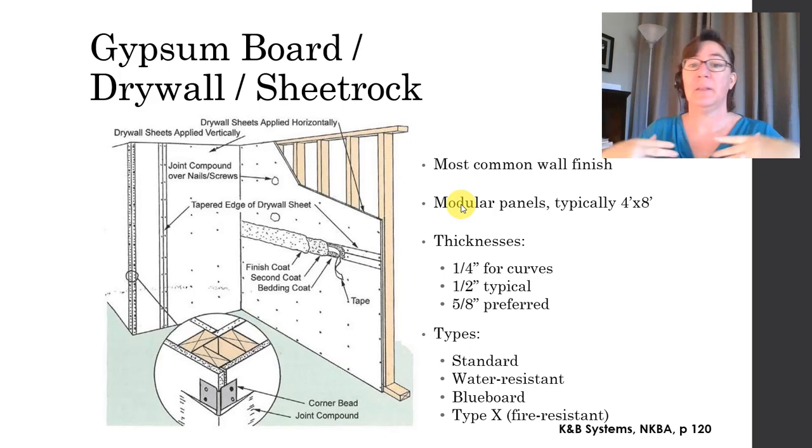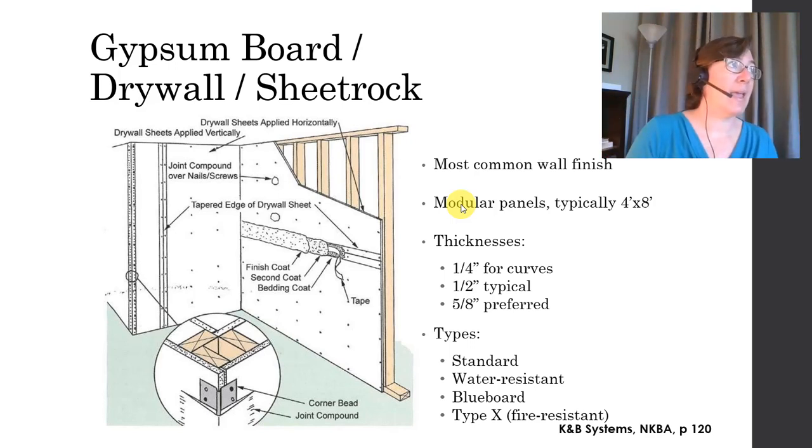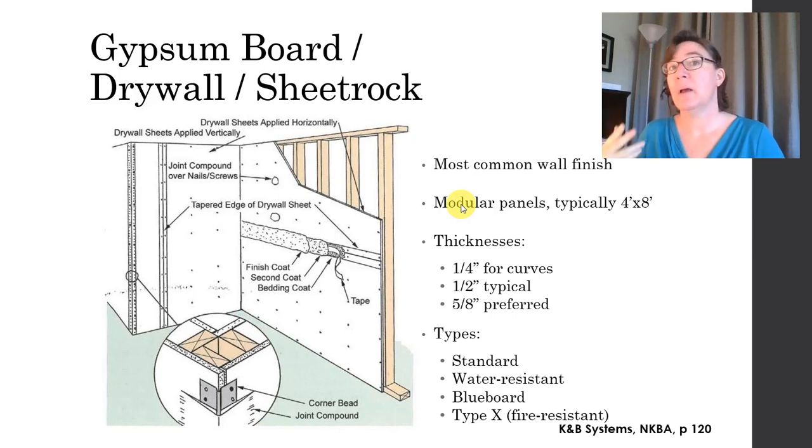5/8 inch is preferred for luxury as a custom home designer. I always specify 5/8 for my projects, and then it's usually brought back down to 1/2 inch by the contractor who points out to the client that it's less expensive. So there you go.